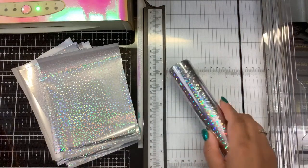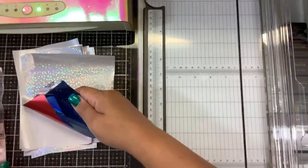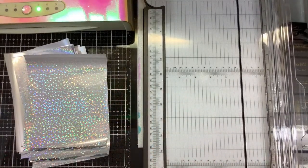All right, I'll just cut a few more and then I can get to showing you guys what we got here. I just want to have some different colors here.